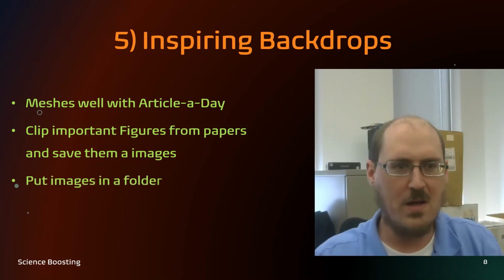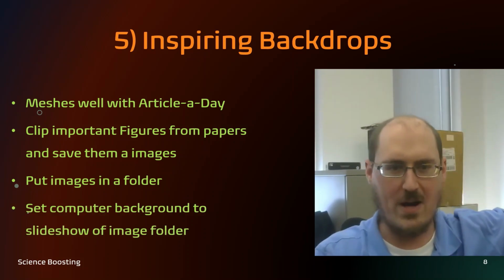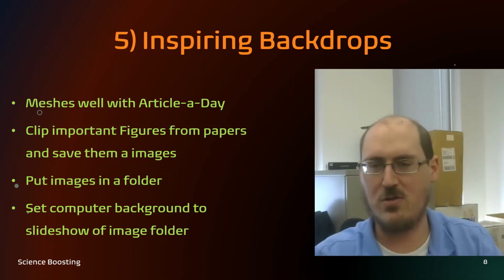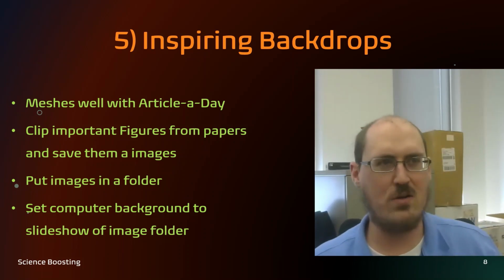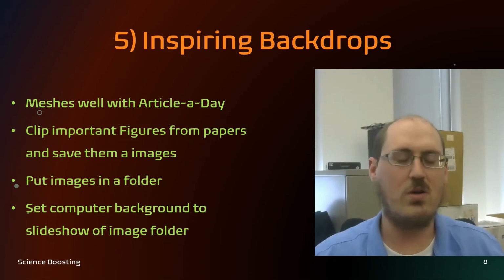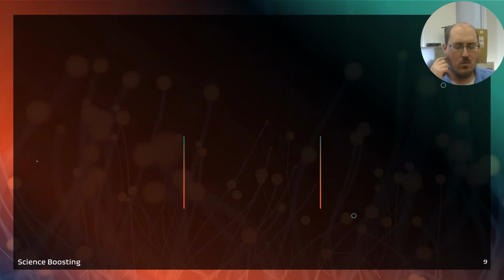whatever. And then you can put them in a folder and go to your computer background and set your background image to a slideshow of the images folder. So throughout your day, every 10 minutes, every half an hour, the image changes. And so you have a constant reminder of the most interesting and inspiring research you know of. So with that, let's take a look at some examples.